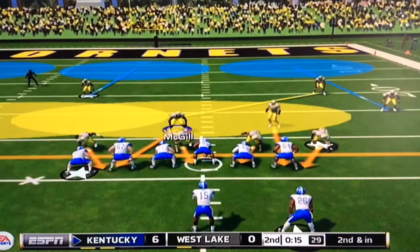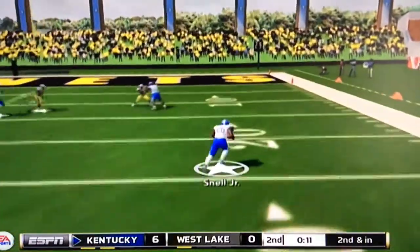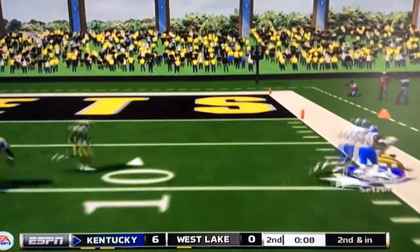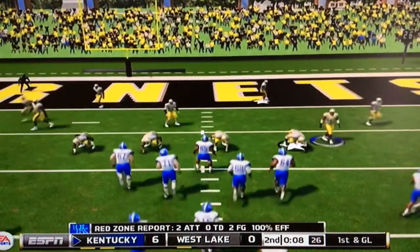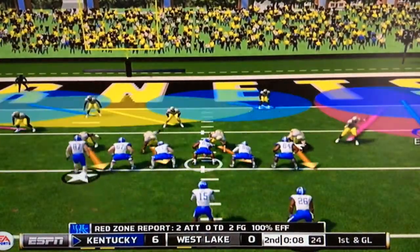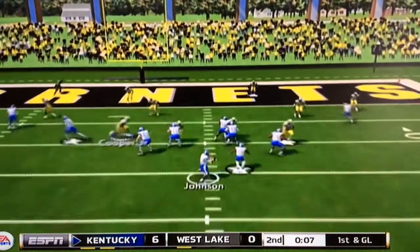2nd and inches, 15 seconds left. Kentucky has 2 timeouts. Johnson looking to pass it over to Benny Snell. They're in field goal range, but Snell could still get in as he gets 24 yards. 8 seconds left here in the first half. I would imagine Kentucky's going to look for the end zone for one play, and if it doesn't work, then just kick a field goal.